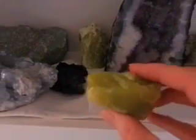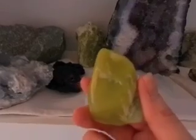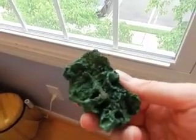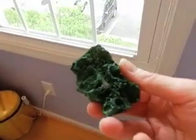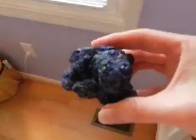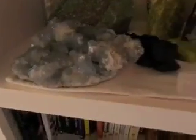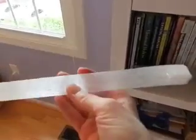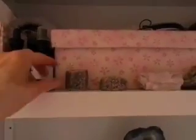Healerite, I have a whole bunch of healerite, but this is one of the bigger stones. It comes out of the Northwest, and the color really is that lime green. It's very pretty. Here's a natural malachite. Really love to use this for drawing out emotions that are harmful or hurtful. This is a natural azurite. Really love using that one too. And then I have a very large selenite wand that I like to use at the end of sessions to clear energy. And then I have a variety of just other large crystals.